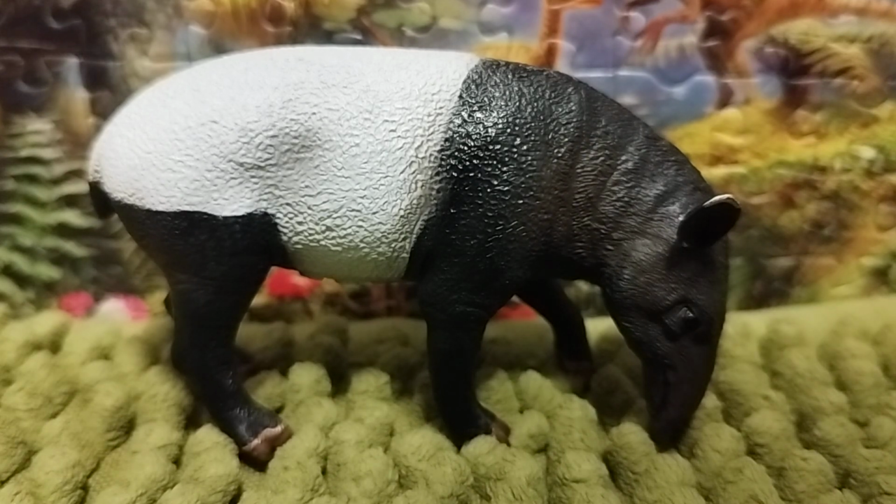It is the CollectA 2020 Malayan Tapir. Now, the Malayan Tapir, also called Asian Tapir, Asiatic Tapir, Oriental Tapir, Indian Tapir, Piebald Tapir, or Black and White Tapir, is the only living tapir species outside of the Americas. It is native to Southeast Asia, from the Malay Peninsula to Sumatra.